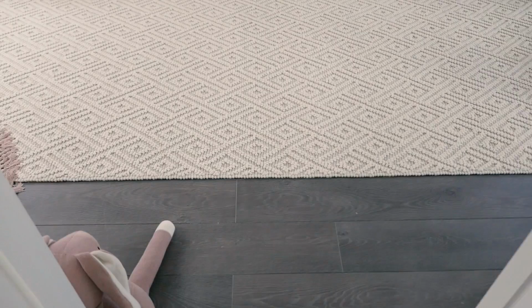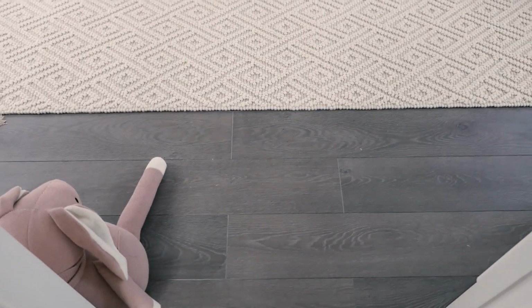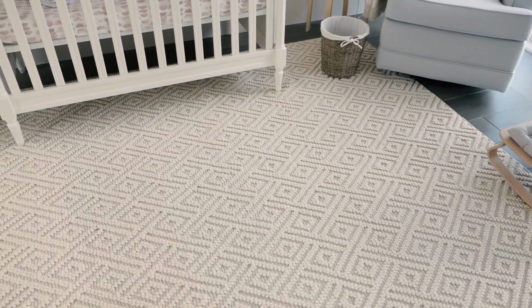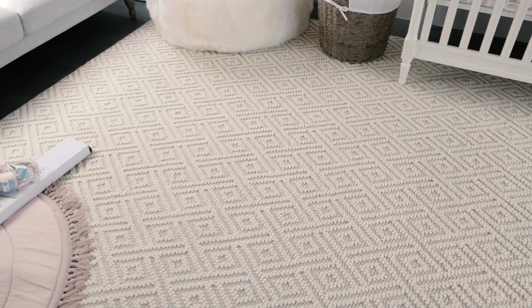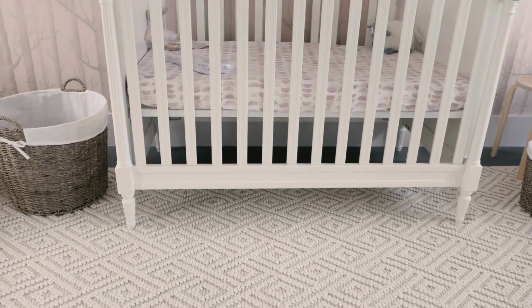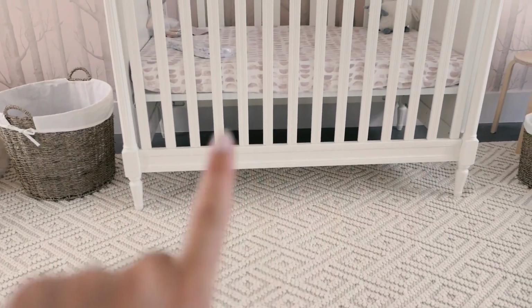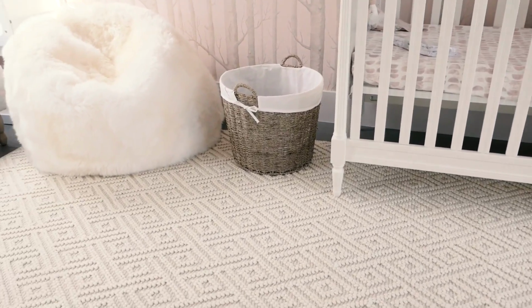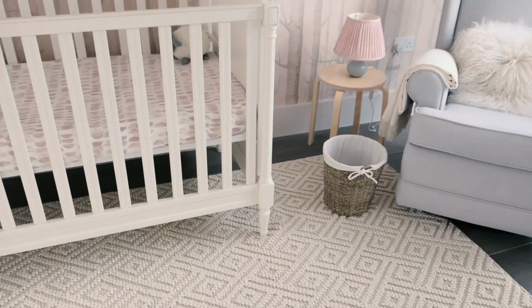I'm going to get up, actually, not be lazy, and show you what it looks like as you walk in, because it's really quite gorgeous. So as you can see, I've left a border of the wood planks just to finish it off nicely, and it covers pretty much most of the room here. It's really stunning. Just so you can see the design there. It's so beautiful, and it goes just under the cot there. I am actually going to be having a cot skirt made, but I like how it just finishes it off. And then just a few other things I want to show you that I bought recently.